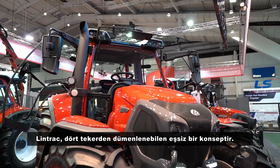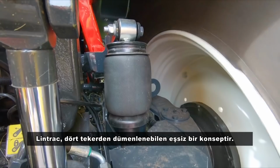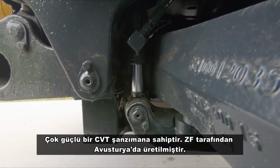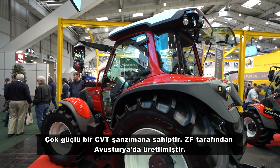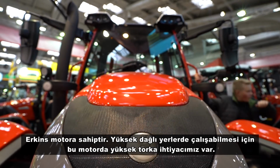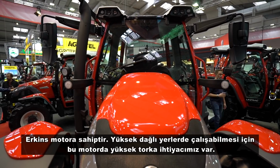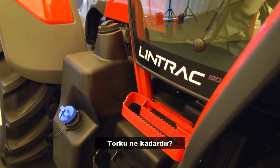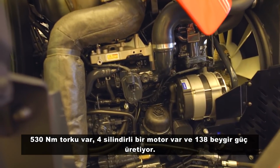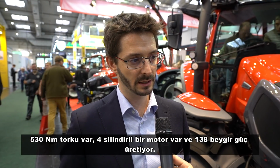Lintrac is a unique concept where we have a tractor with four-wheel steering. We have a very powerful CVT transmission that is produced by ZF in Austria, and we have a Perkins engine. We need the high torque of this engine to be able to work on the steep hills of all mountain regions. What's the torque number? It's 530 Newton meters. We have a 136 horsepower, four-cylinder engine in this tractor.